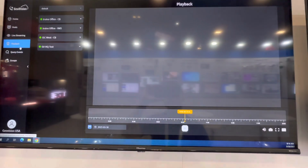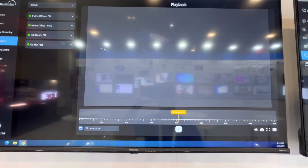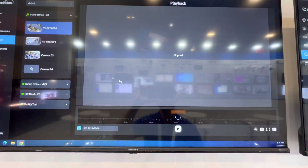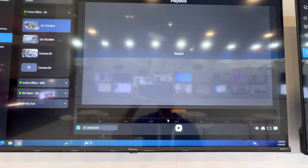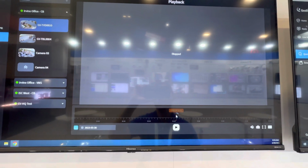Over on the left, playback, you do have the ability to view your playback footage on a timeline. So you can come in again to your bridge, select your camera that you're interested in, and then it would give you a timeline representation of the events for that cloud bridge. I'm not sure if I'm going to be able to show that or not, but at least you can see there is a playback option.